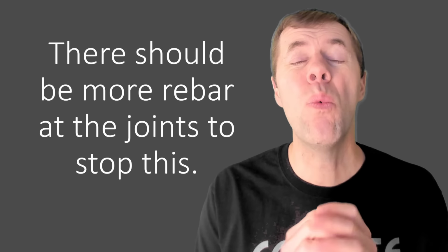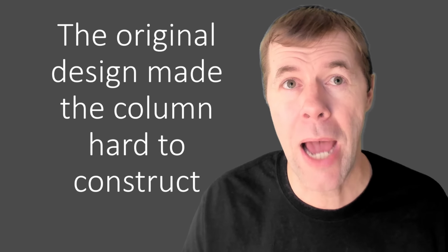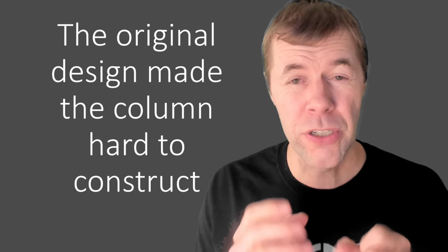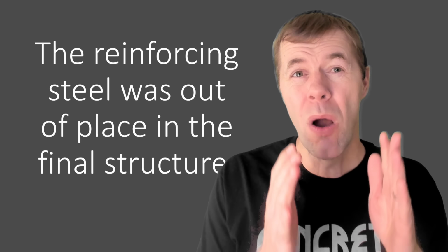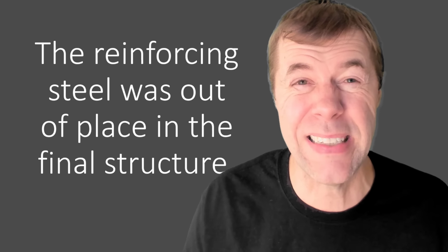So this should not happen. It should not happen. There should be way more rebar at the joints to stop this type of behavior from happening. And the original design made the column very, very hard to construct. They put a lot of steel in one location and they just weren't able to build it. And the reinforcement was out of place in that final structure. And that's what allowed that large bite to happen.